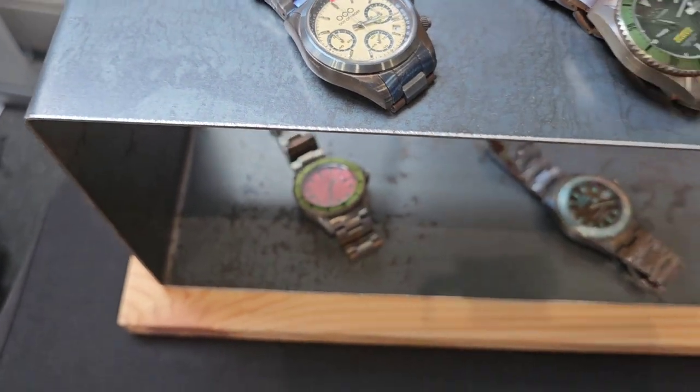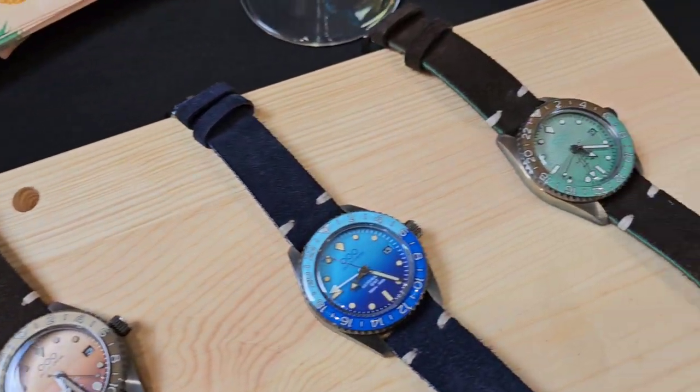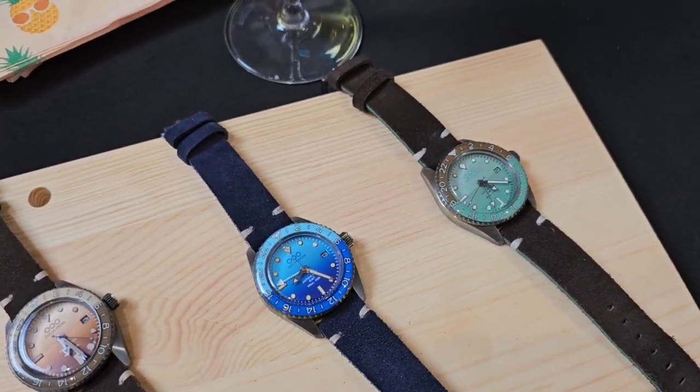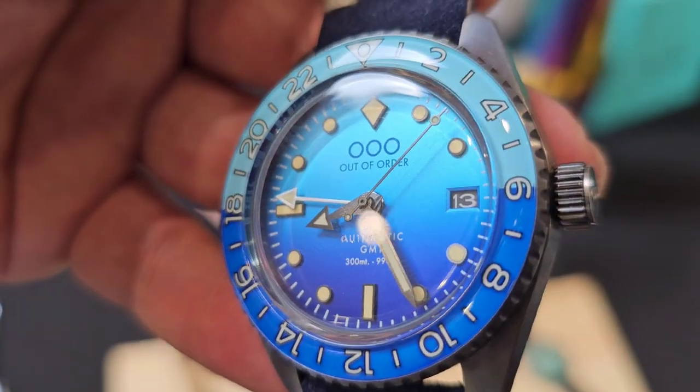What's the price point of these? So these go from £150 to about £800. That's the price range. So what are these ones here? They're £450. Oh, these are really nice, aren't they? They're beautiful. Look at that blue, fantastic.